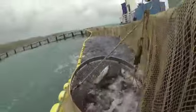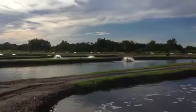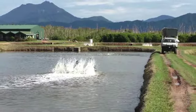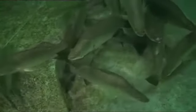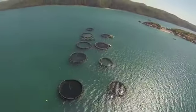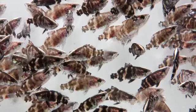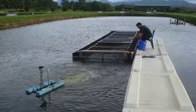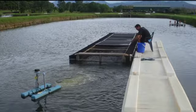Farmed barramundi are grown in the following grow-out systems where strict environmental systems apply: ponds, recirculating tank systems, and sea cages. Fingerlings are produced in a hatchery and are grown to 30 to 100 millimeters. They are then transported to grow-out systems.